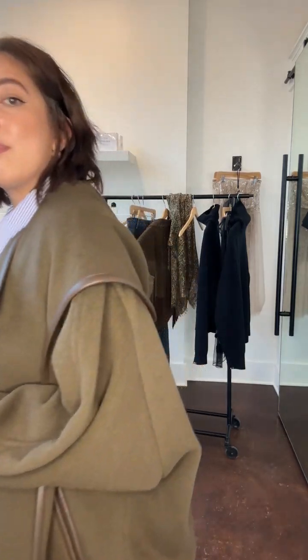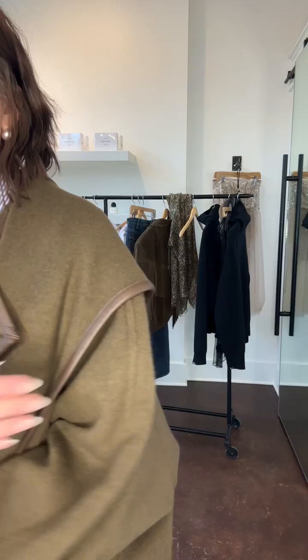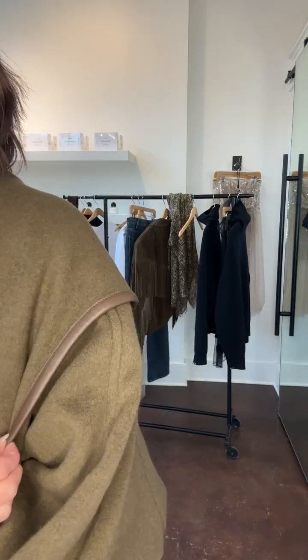So I like it paired back to a striped button down. Something striped is again on our classics list. And I like the blue and this khaki color together. We really loved this color. It's got leather trim, which I think is a great detail. So right now it has this, it's like a fringe scarf.